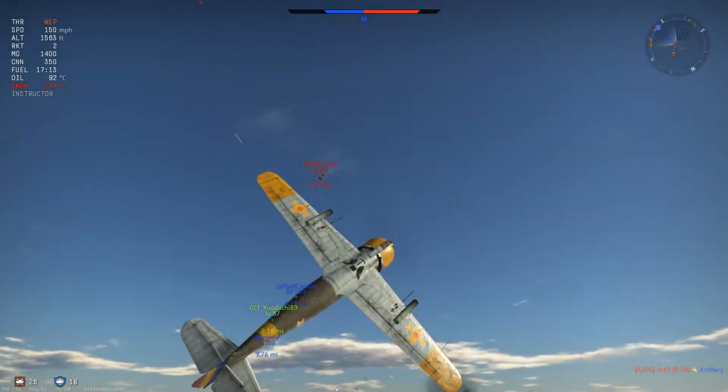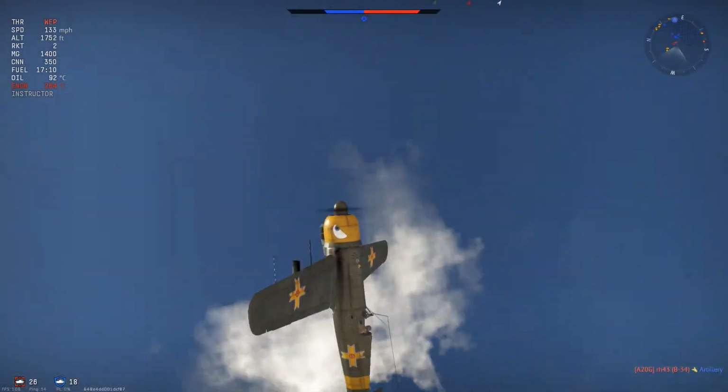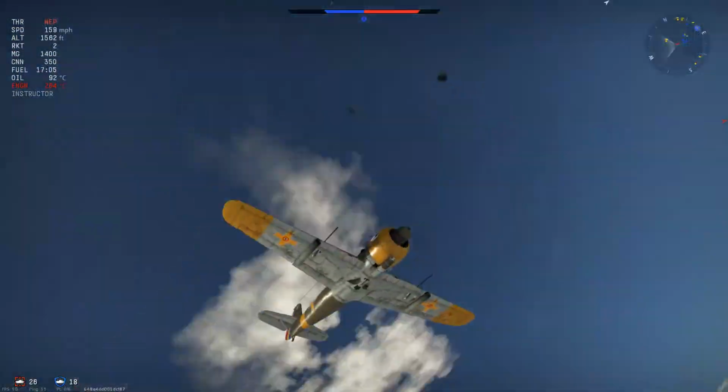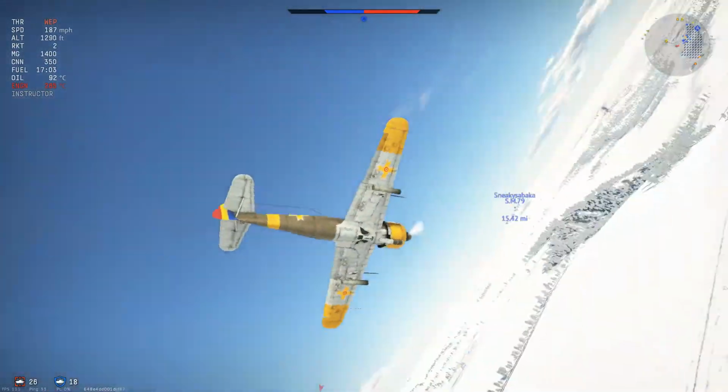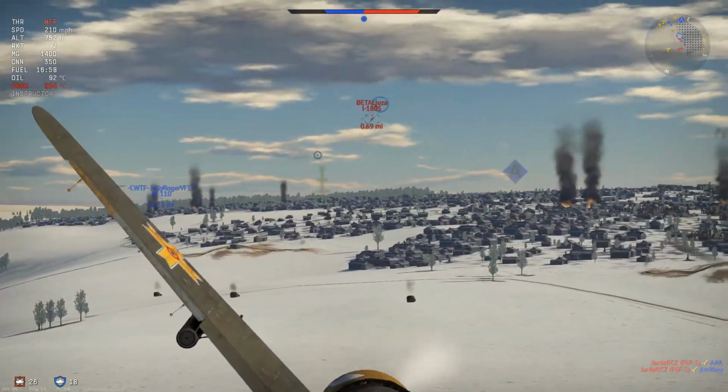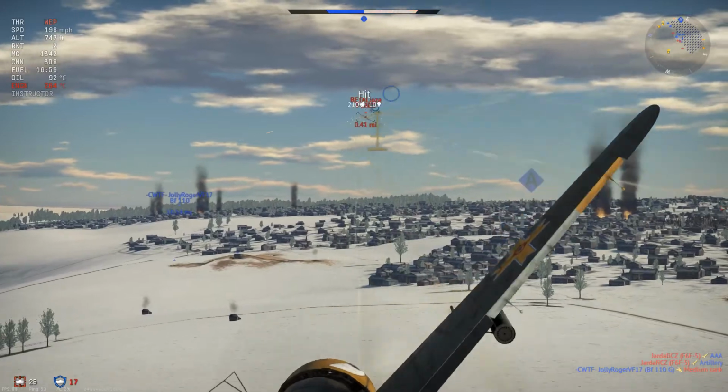So, I mean, this thing is not the best answer at the ball. It really doesn't want to turn. See, it was known for its maneuverability in real life. It really doesn't feel like it. We've got a shit ton of enemy planes coming our way. We're just going to take as many as we can.